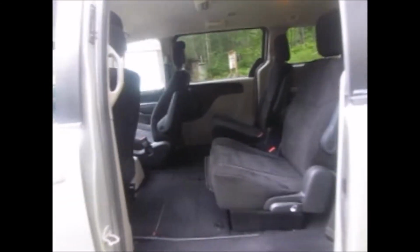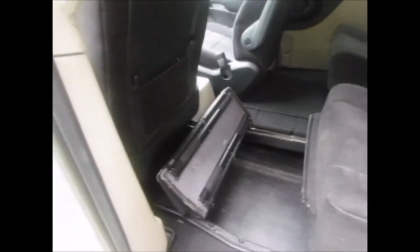And as you guys just saw, tons of room to put tons of stuff. So underneath the floor, when you don't have the seat in its stow position, you guys can see in there, there is a crap ton of room for a crap ton of stuff. Lots and lots of stuff. And I'm going to probably fill that up in no time flat. Very comfortable seats.